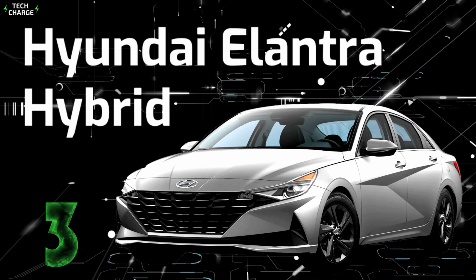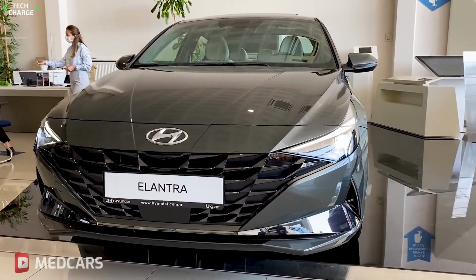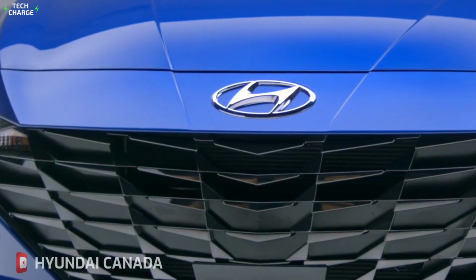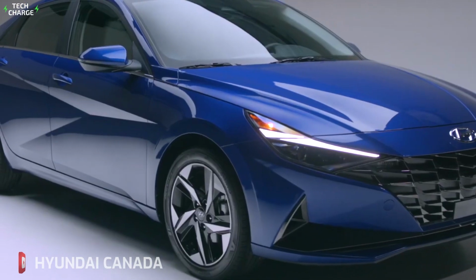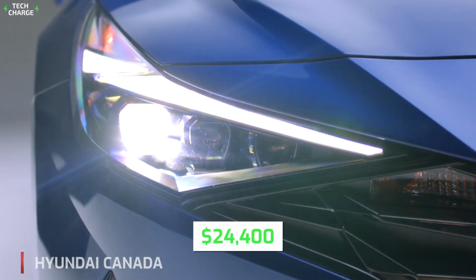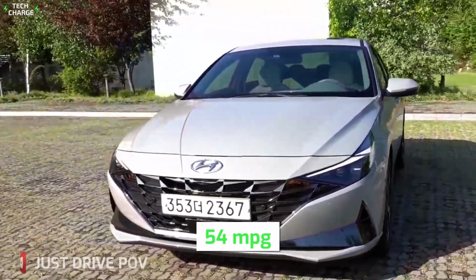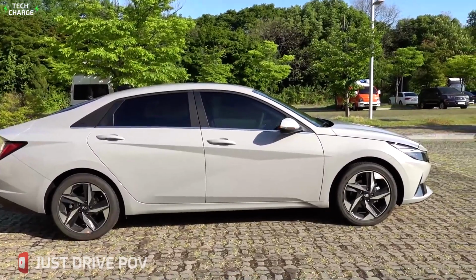Number 3. Hyundai Elantra Hybrid. The all-new Elantra hybrid car is developed by Hyundai in line with the company's vision to achieve carbon neutrality by 2045. Hyundai takes pride in developing next-gen transportation platforms by adopting green energy innovation. With a price starting at $24,400, Elantra Hybrid gives a combined EPA estimate of 54 miles per gallon, an equivalent of the Toyota Prius Prime, but at an attractive price.